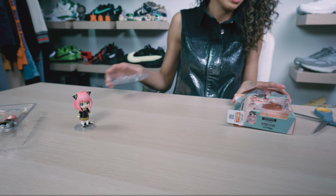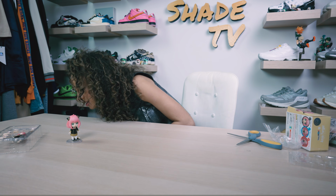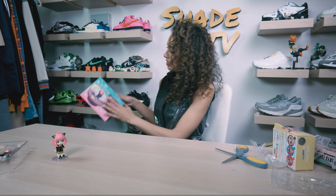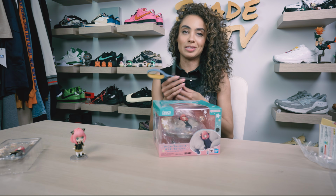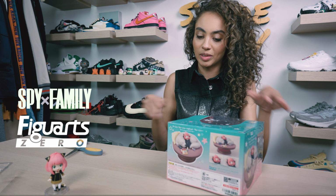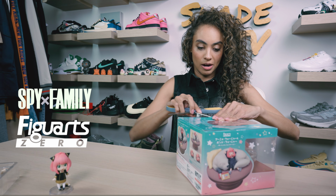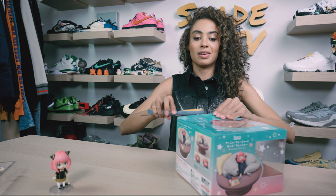All right, and next up, another variation of Anya. Let's just open this box up. So, of course, our beloved favorite dog, Bond, is a part of this figurine. Oops, got some more tape here. So we've got Anya Forger and Bond Forger.